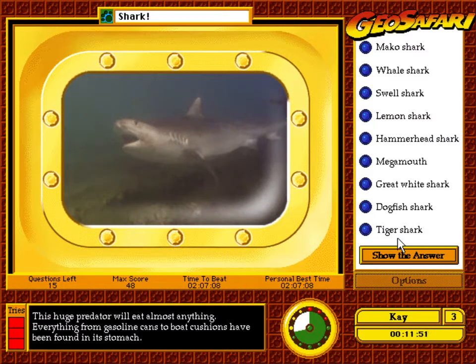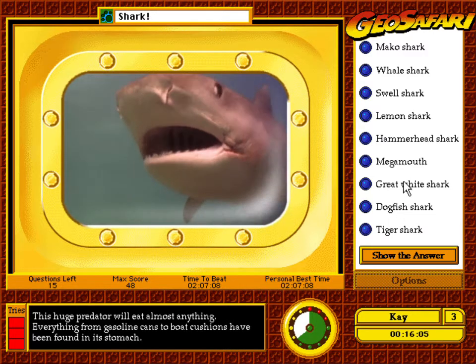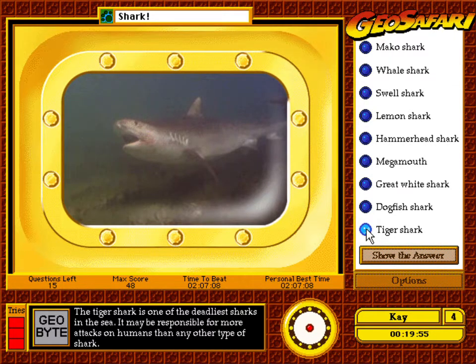This huge predator will eat almost anything. Everything from gasoline cans to boat cushions have been found in its stomach. That's the way!